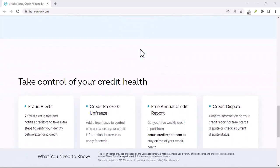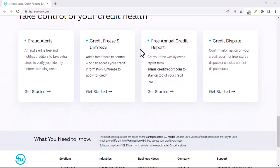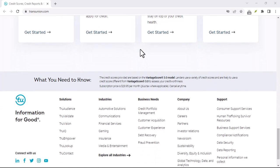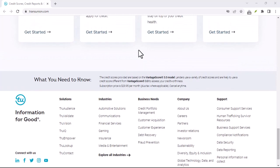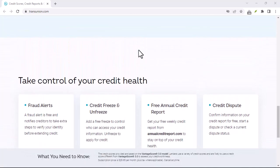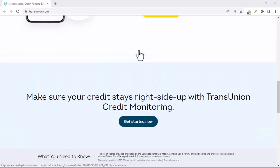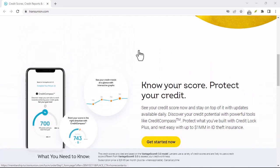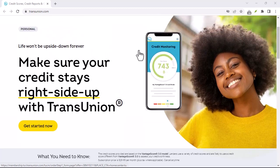To improve your credit score. By keeping an eye on your credit report, you can identify any errors that could be dragging down your score. You can then take steps to correct those errors and improve your score over time. To get personalized advice and tips. Many credit monitoring services offer additional features such as credit education resources, personalized recommendations for improving your credit score, alerts about new credit offers. So, how do you choose a credit monitoring service?